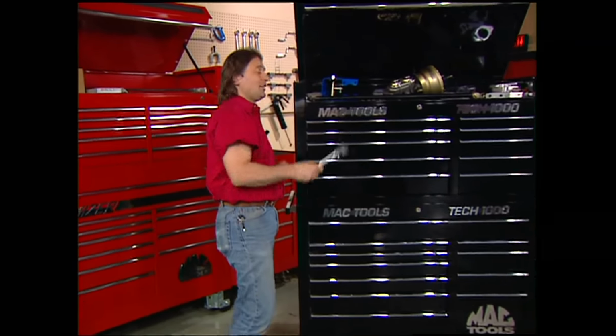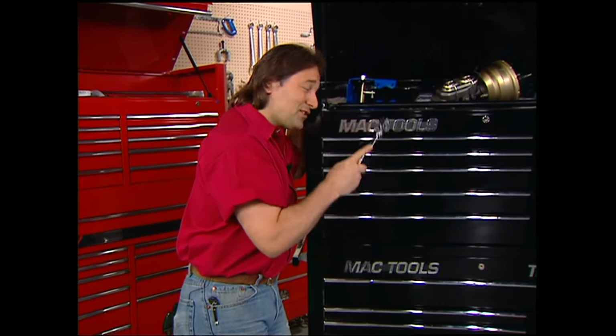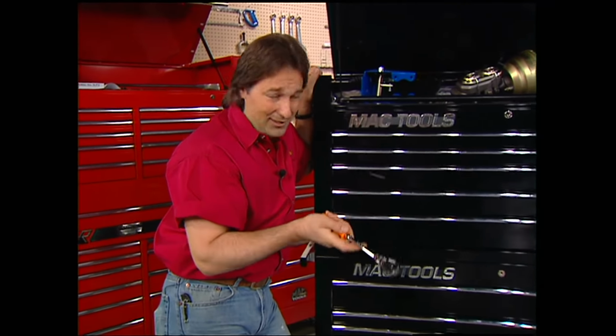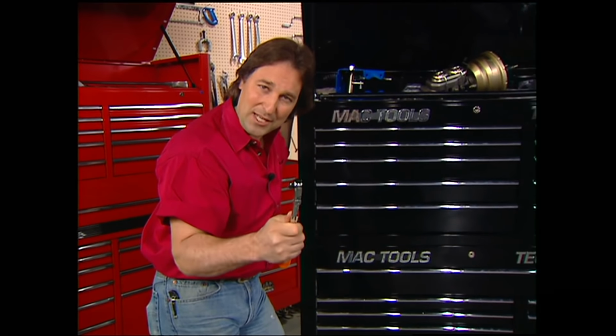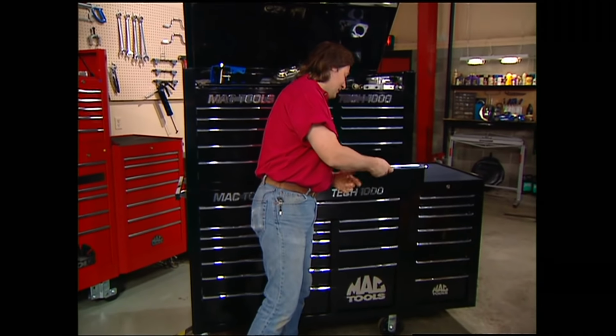Now, am I saying that everybody should just run right out and buy Mac tools? Well, let me put it to you like this. If you spend a lot of time with your tools, you need to invest in a professional quality set of tools. Now, I know they're not cheap, but you get what you pay for. Now, if you only use your tools once in a while, rarely ever pick them up, well, you might be able to get by with some cheap tools, but let me warn you of this. If you buy some cheap tools and you expect to get some good use out of them, you're going to end up cussing them and finally throwing them away and buying something like that anyway. So you might as well get the good stuff to start with.